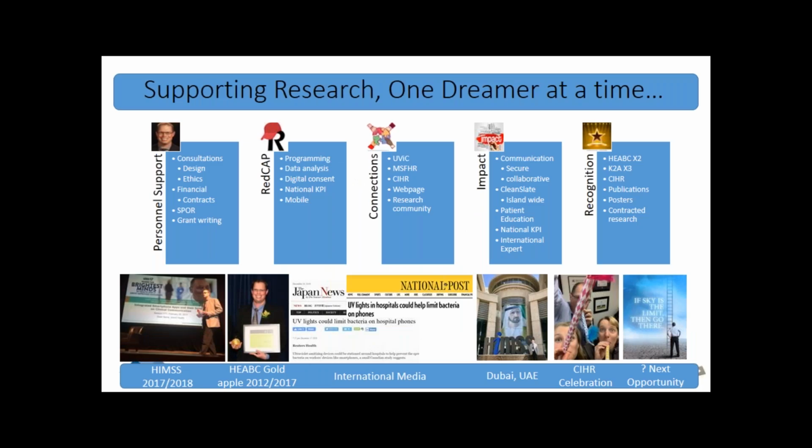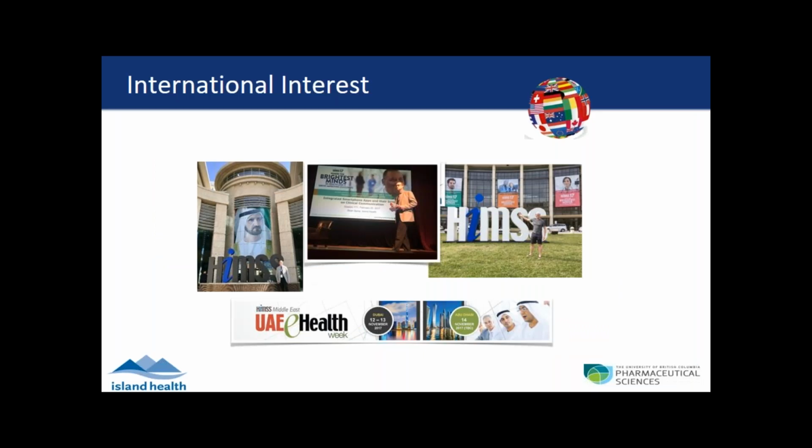Okay. This was our research capacity building team, or they actually said this as a board report, supporting research one dreamer at a time. There's so much support that you don't have to read all this. There's so much support that I have for personal support and programming support and ethics and impact and a bunch of awards. It's been incredible. I've had the ability to travel the world doing research.